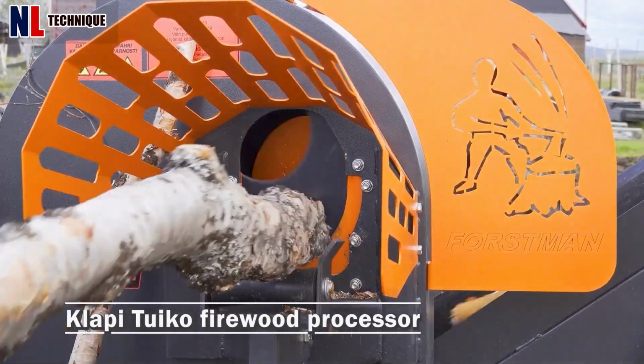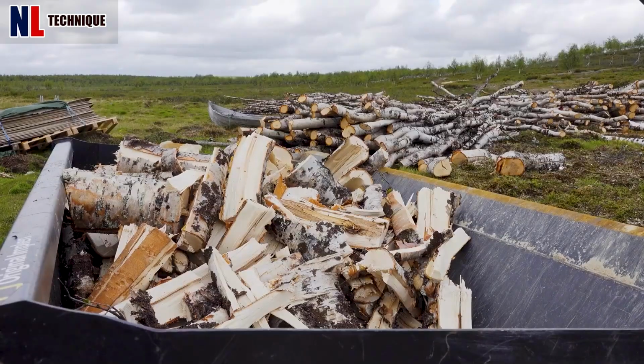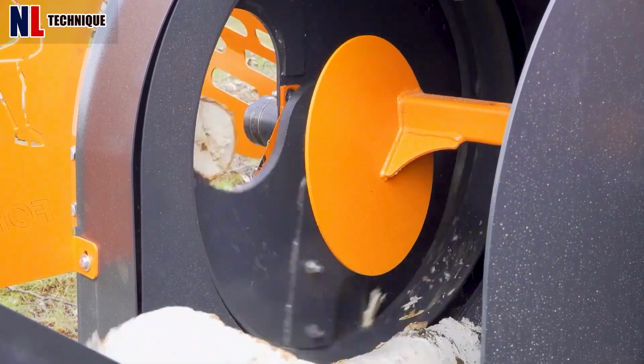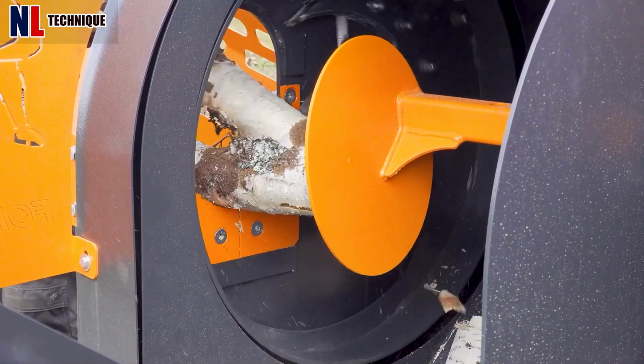The Clappy Tuico firewood processor is a versatile machine that can split logs with a force of 7 to 15 tons, producing 2 to 4 cubic meters of processed wood per hour, with adjustable firewood length and an optional conveyor.